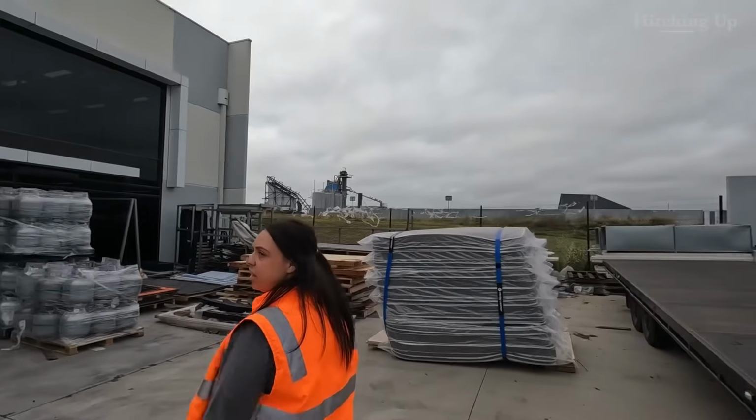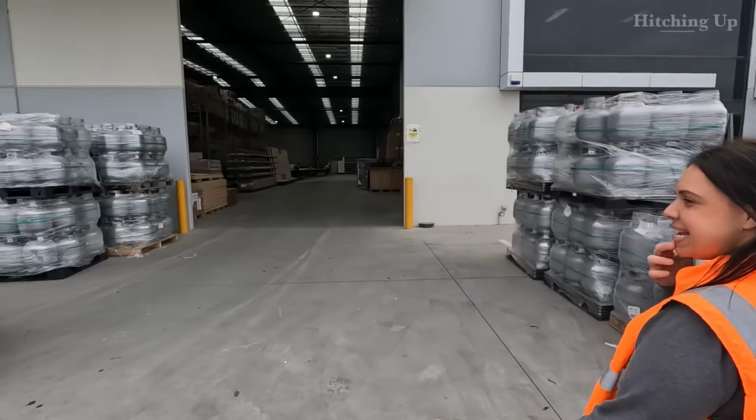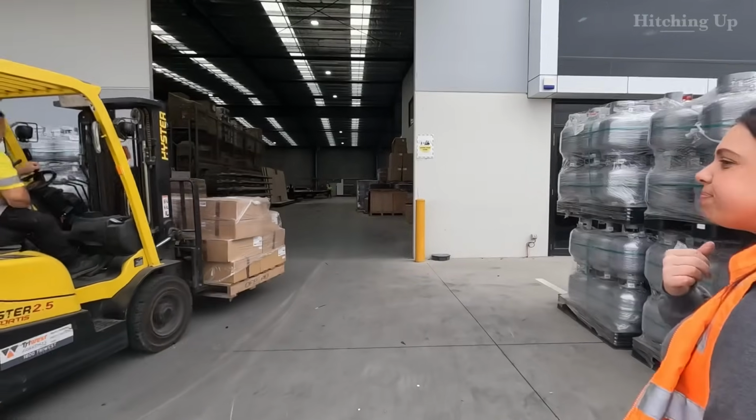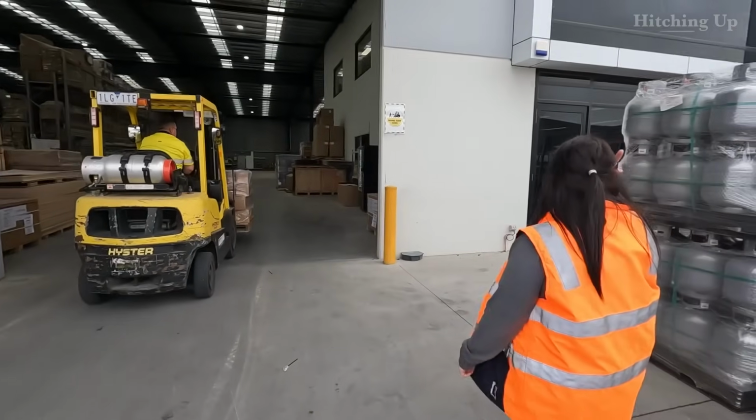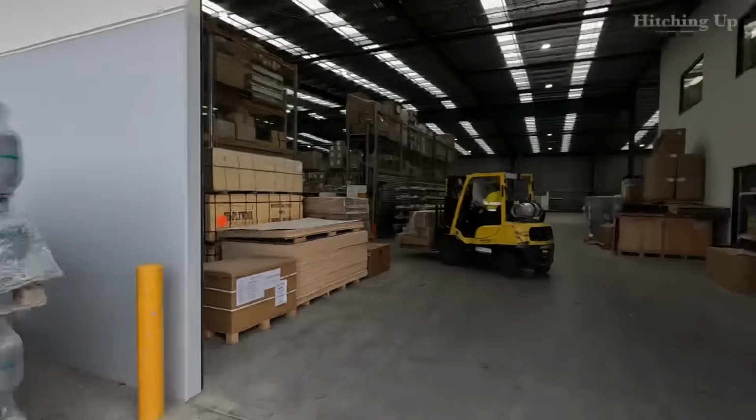So this is the start of the production line here. And these gas bottles are all empty, I assume? Yeah. Yep.